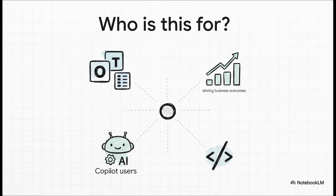This right here really spells it out, doesn't it? If you're basically living in Microsoft 365 Copilot, or if your day is spent in Outlook, Word, Teams, and Excel, well, this certification has your name written all over it. It's for people who are actually using these AI tools to get real business results.